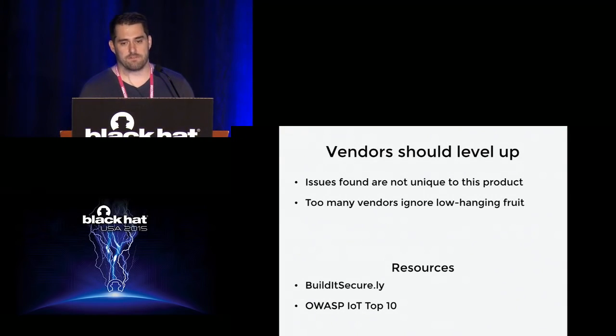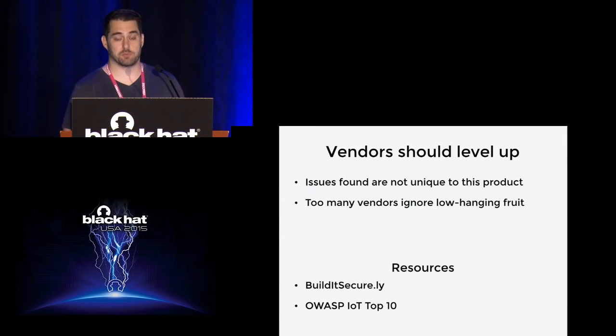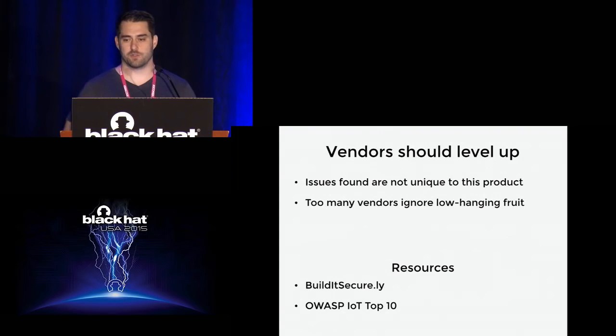We dug around trying to find some resources to recommend for embedded systems specifically. Just low-hanging fruit, like an OWASP Top 10 for embedded systems hardware specifically. One doesn't exist. The two best things we could find were Build It Securely, which has a lot of good resources for general security things you should do when you're building a system. Then there's the OWASP IoT Top 10, and a lot of the things in there would have actually fixed some of the issues we found with the API authentication and things like that.